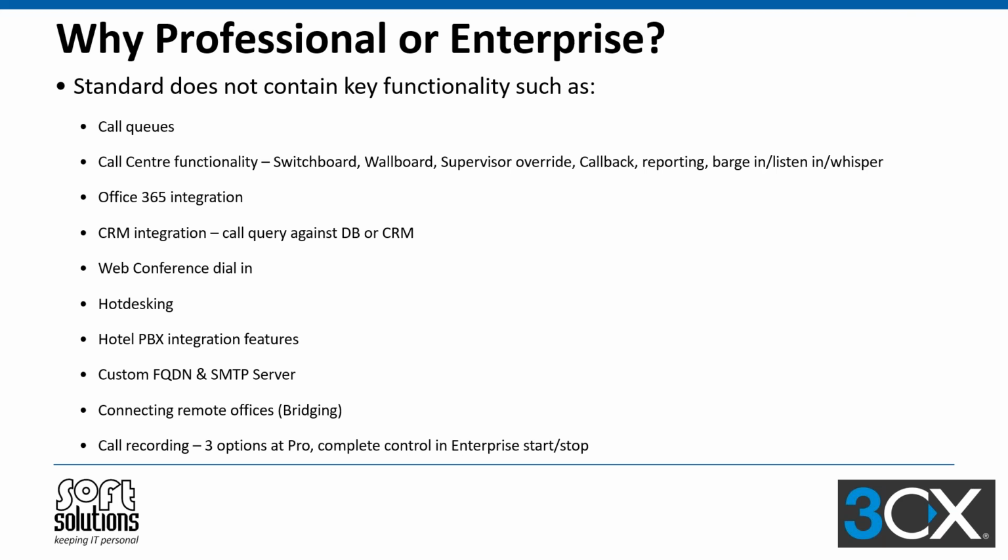Fantastic. And another key one is Office 365. So a lot of companies obviously now use Office 365. So the integration with 3CX that has been built in there is not available in the standard edition. So that can cause a little bit of frustration for some customers. But with that integration in Pro and Enterprise, we're away. I don't think we need to say anything more about that. No, that's about it. CRM integration.